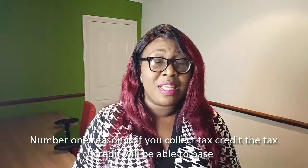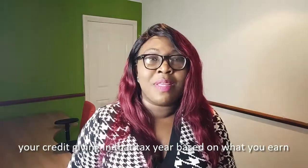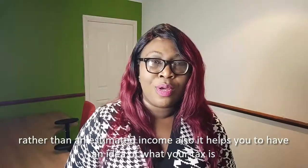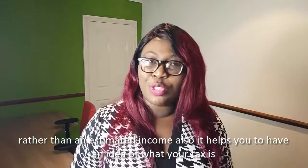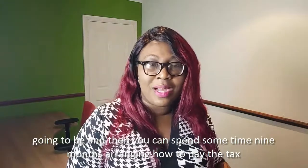Number one reason is, if you collect tax credits, the tax credit will be based on what you've earned in that tax year rather than estimated income. Also, it helps you have an idea of what your tax is going to be, and then you can spend some time, 9 months, arranging how to pay the tax.